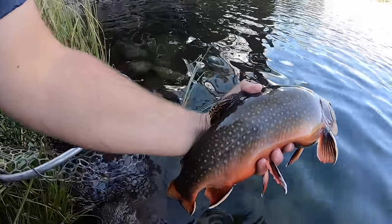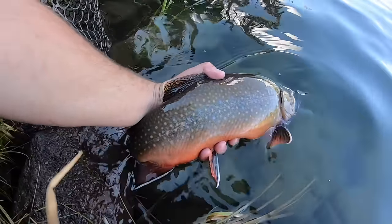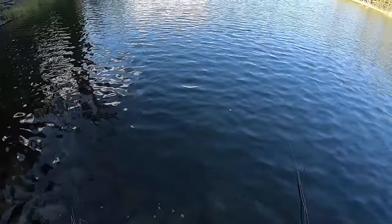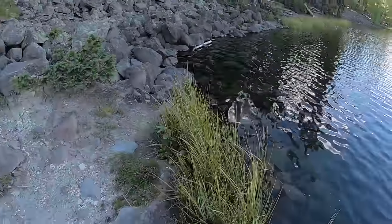Man, all right. Oh, he's ready. There he goes. Swims away healthy. That is what you like to see. Yes. Finally got our big brook trout. It is 5'11", so that took about six hours to catch one. I mean, obviously we've caught a lot of smaller fish. That feels good, and we've got time to catch more.